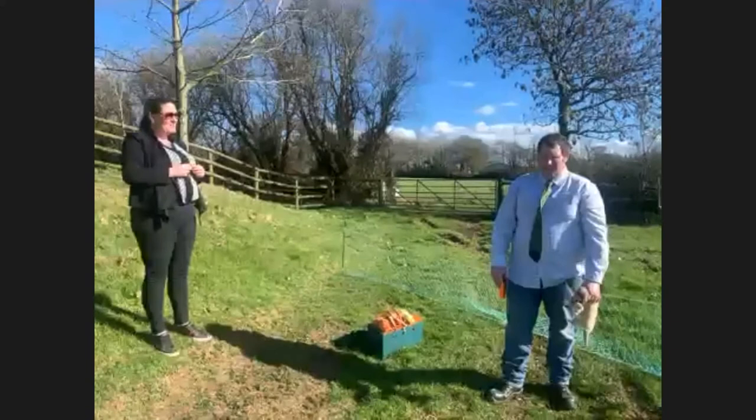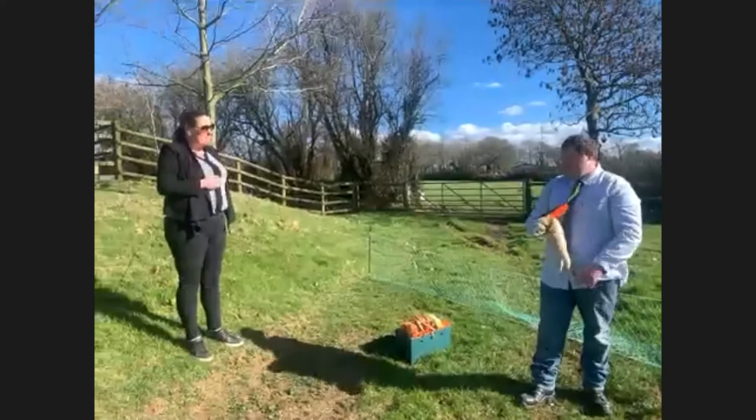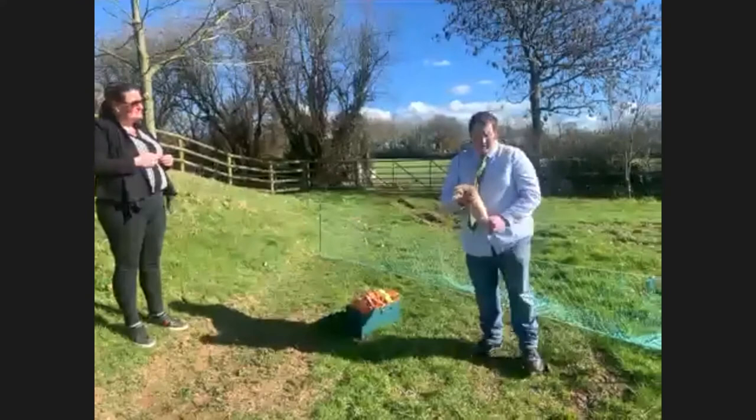So is it just animal instinct that makes them go for rabbits? Is it their natural instinct? Is it in their blood? Or how do you train them to actually go for rabbits? So with a ferret, basically, it's all done by scent. A ferret will go underneath the ground, and its vision under the ground obviously isn't great. So it's all done by scent.